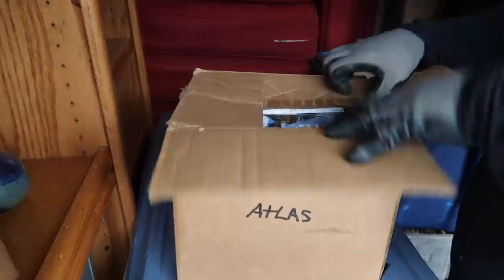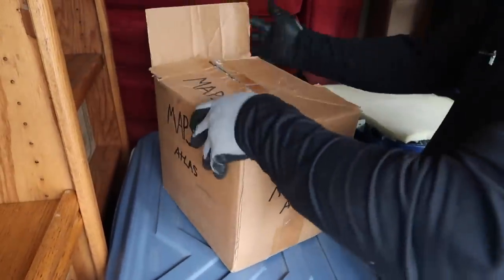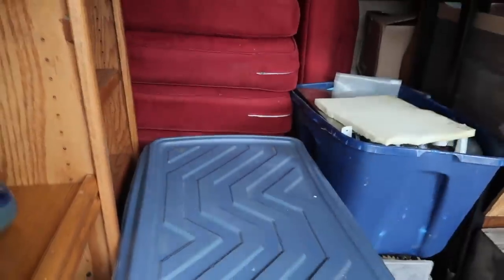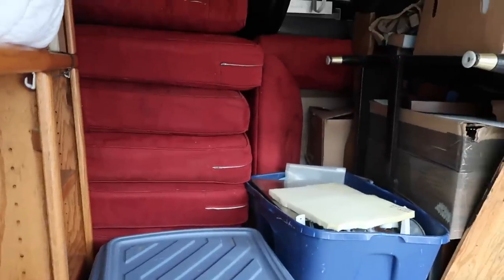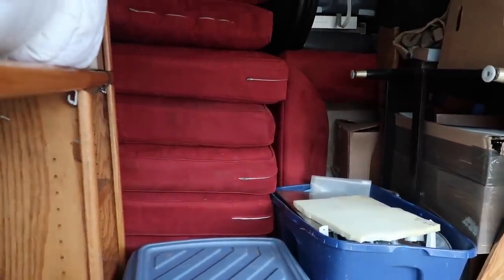Maps? Is that really maps? Old and new maps. It really is. So if you guys need to go anywhere, just call Wade. It's all old maps. He has the map for it. Oh my gosh, I've never seen that before. I've seen people collecting different things, but never maps. That's weird. Okay, this is going to be more maps.